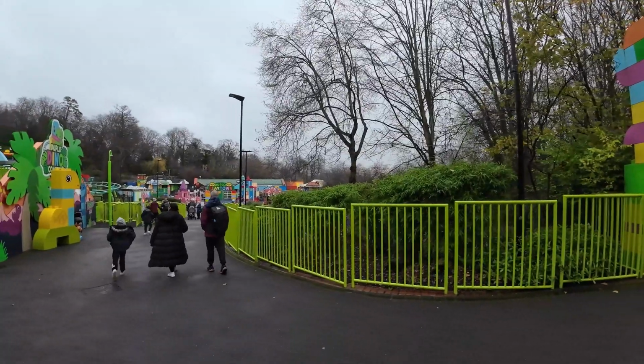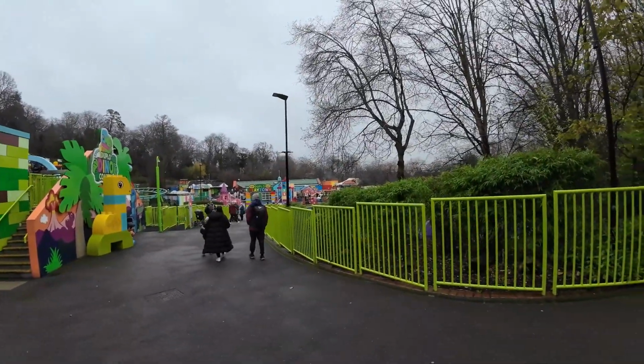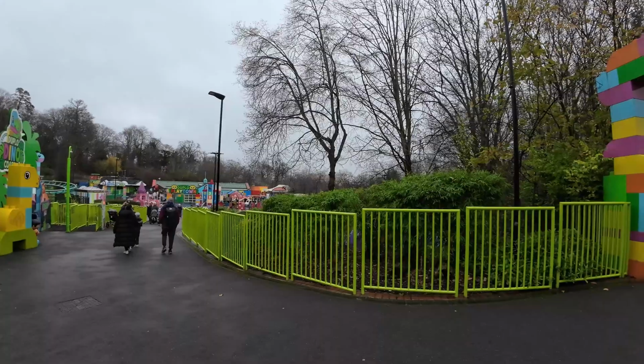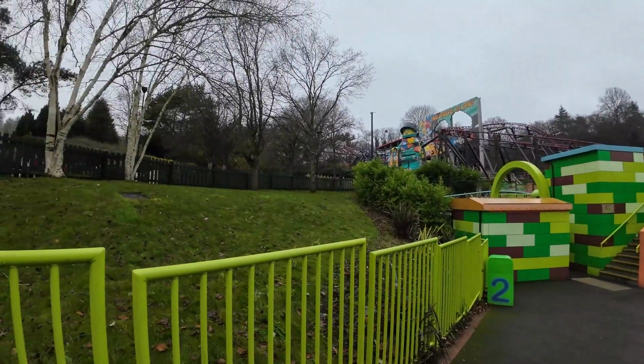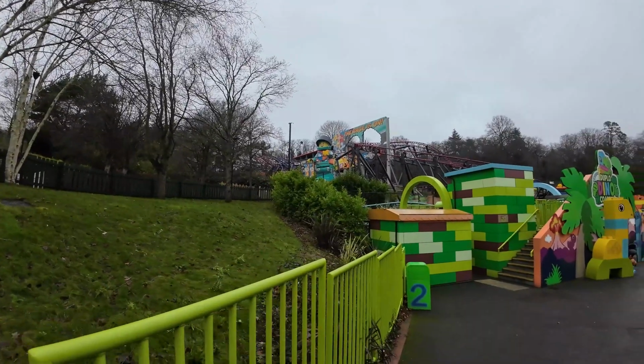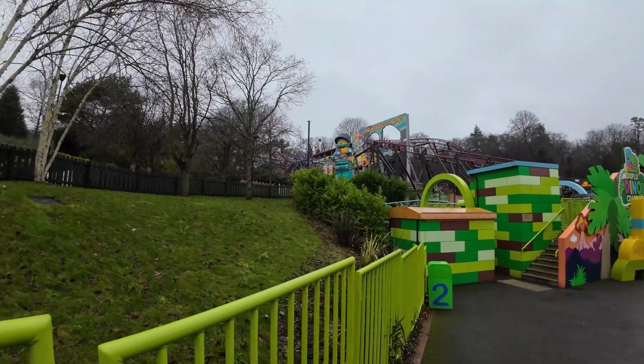Down here in Duplo Valley, no Fairy Tale Brook. That's not unusual. That's not usually open for Christmas, to be fair. But the airport is open, as too is the Duplo Dino Coaster. And around the corner, I don't really know what area this one falls into, to be honest, Minifigure Speedway, but that is not open for the winter period.